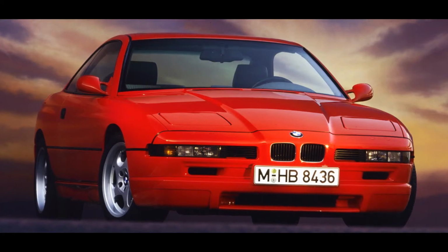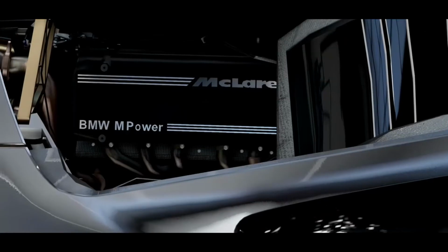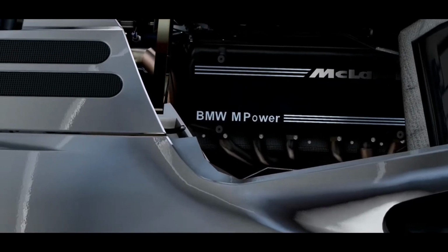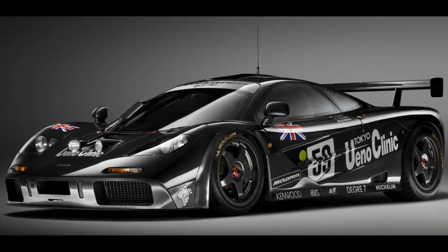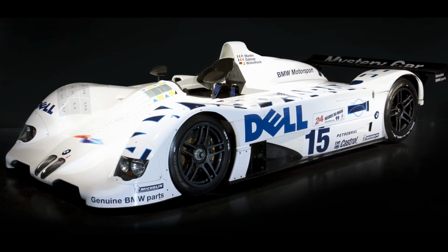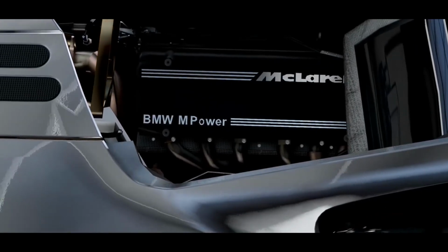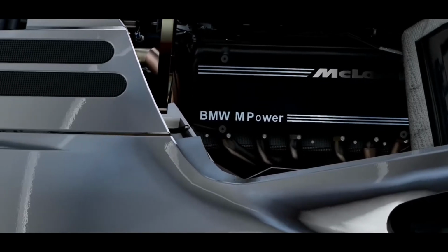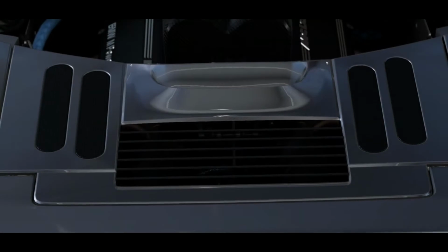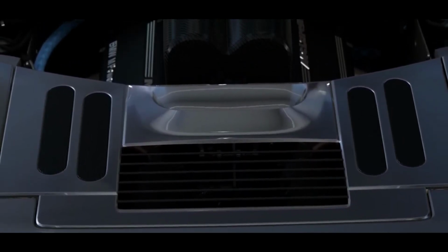The BMW 850 CSi shares a somewhat similar engine, but everything here was custom built, and it was a racing engine that McLaren ended up using for the F1 GTR, the GTR Longtail, and the Le Mans winning BMW V12 LMR prototype. This engine is just so special that many people consider it to be the best engine BMW has ever created, which is funny considering that it was never put into any BMW car in the first place.